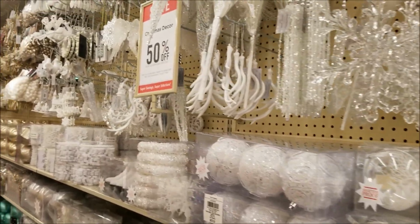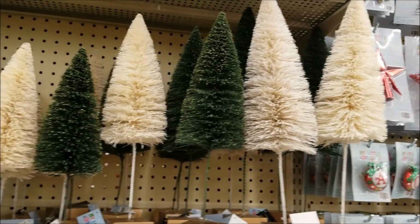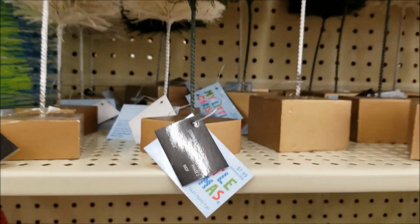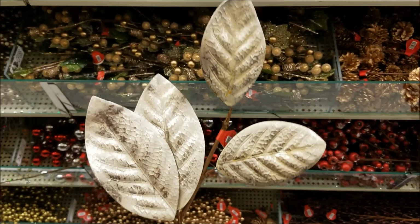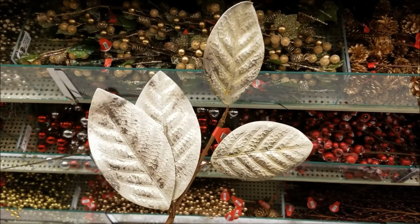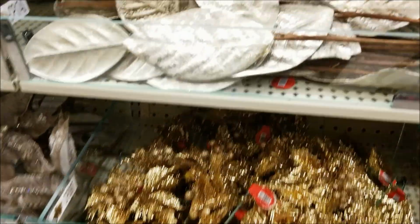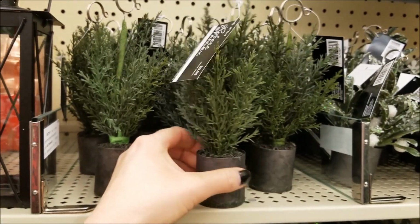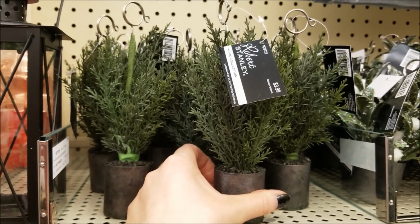Speak in my love language, 50% off. These are really cute and they're $7.99, 50% off. So that makes them right around $4. I don't want to do an overwhelming amount of gold, but I really like this. These are really cute. I love the black base. And only $3.99, so 50% off, about $2.